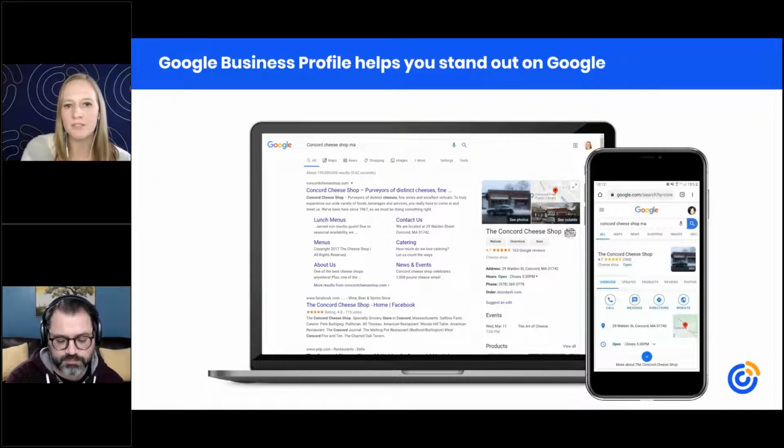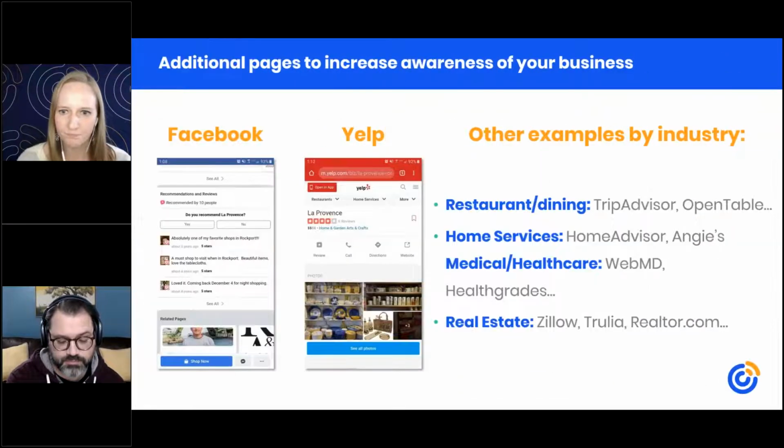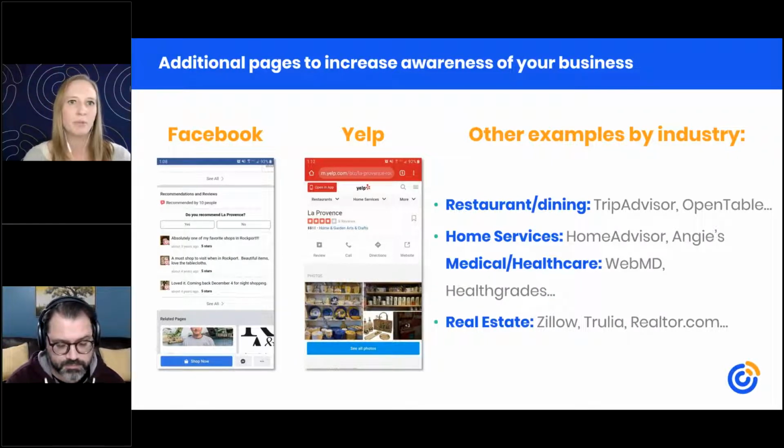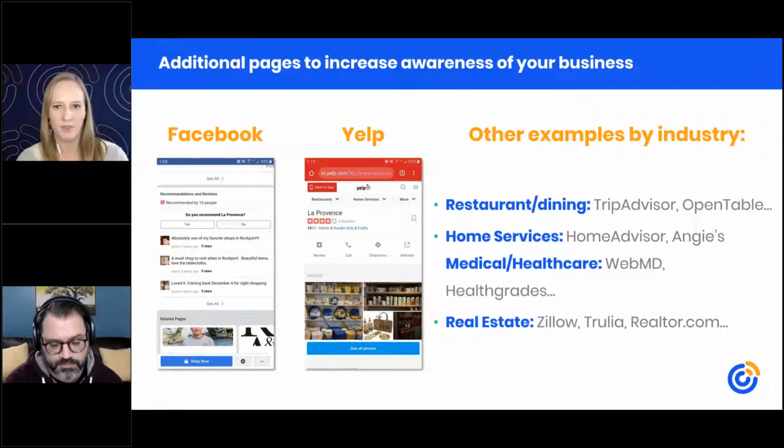Now, we're also going to suggest that you claim your listing on a few other sites as well. There's Facebook and Yelp. Facebook allows people to collect reviews and recommendations from people, which is really valuable. And then, of course, Yelp, which we saw an example of earlier. Then there are going to be some other sites out there that are going to help you to get listed in places that are relevant to your industry or the type of business or organization that you have. So we've got a few listed here on the screen.